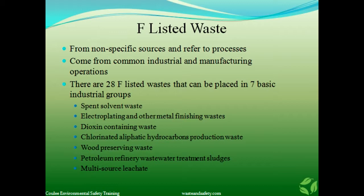173-303-9904. The 7 basic process groupings are spent solvent waste, electroplating and other metal finishing waste, dioxin-containing waste, chlorinated aliphatic hydrocarbon production waste, wood preserving waste, petroleum refinery wastewater treatment sludges, and multi-source leachate.